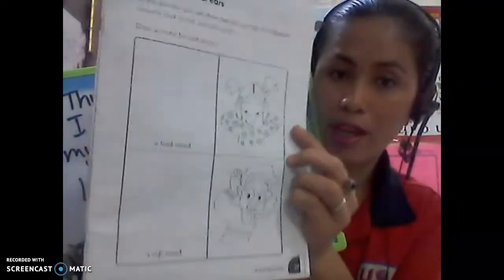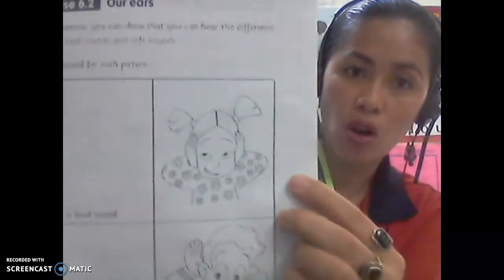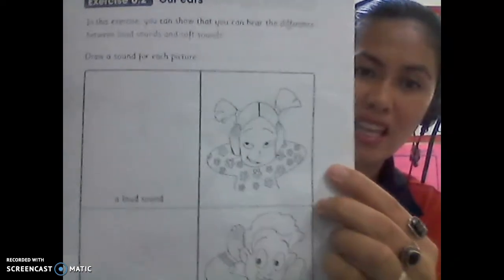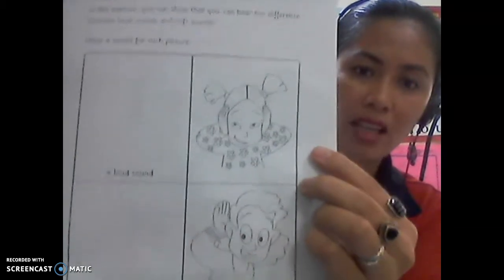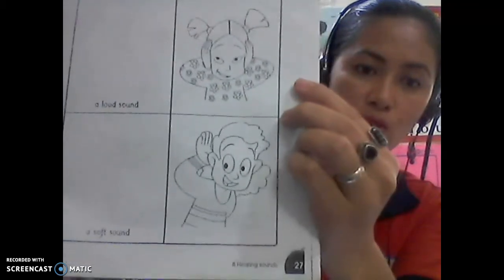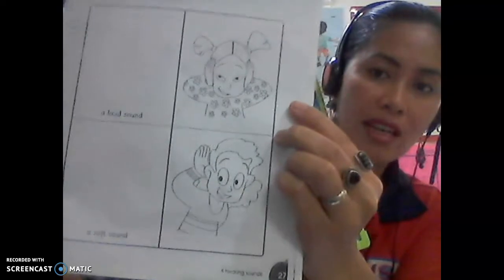What page again? 27. What you're going to do is draw one picture that can make a loud sound, right? And another one, draw a picture that has a soft sound.